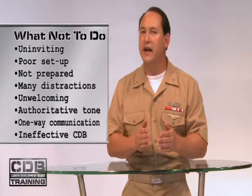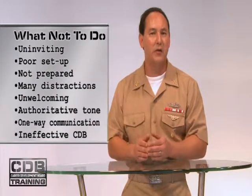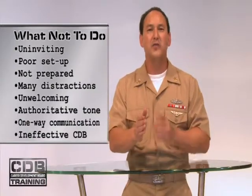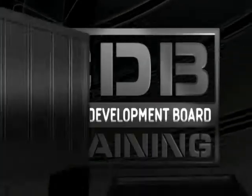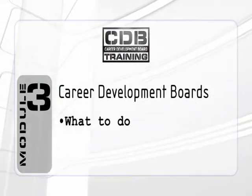There was a very authoritative tone set up. Did you notice how they called him shipmate like it was a bad word? This makes the sailor afraid to talk, so you lose that two-way communication that's so critical to an effective CDB. Module 3. Now, let's look at a more effective way to conduct that board.